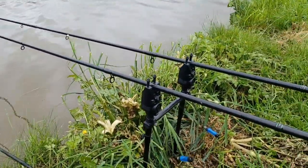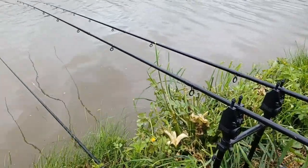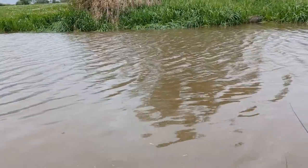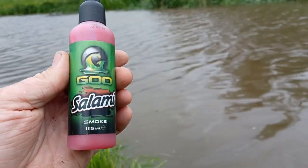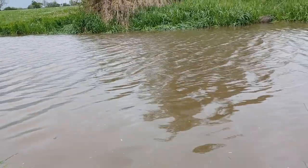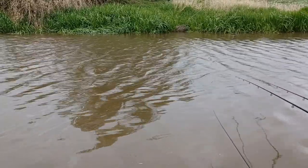But anyway, we caught a couple of roach. We caught a gudgeon and a small eel. So at the minute I've got the two rods out. The left hand rod has got a gudgeon on, and the right hand rod has got a lobworm, and I've put a bit of the salami goo on, just because the canal is quite coloured, and just fishing a single lobworm, I just thought some scent just to make it easier to find them.